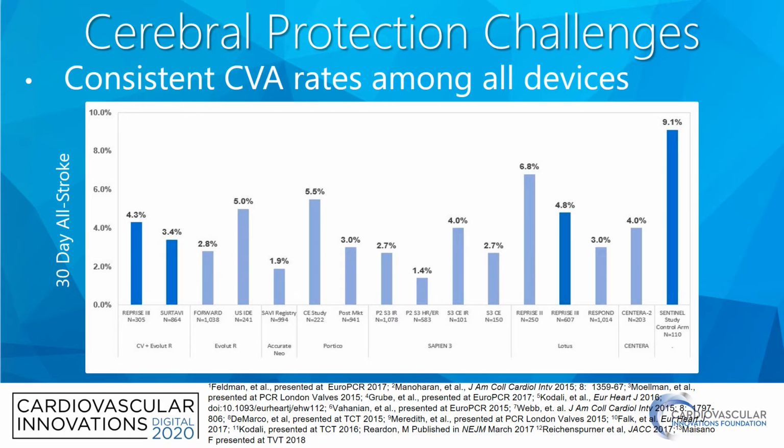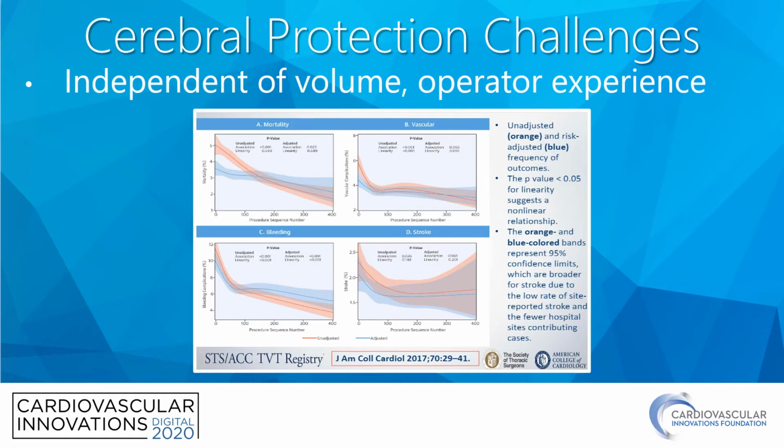So this plot displays 30-day stroke rates for the variety of different devices on the market: CoreValve, Accurate Neo, Portico, Sapien, Lotus, Centera. They're all included there, and they all have significant stroke rates that can be improved. This is also independent of the volume that operators do per year and their experience. So even the most experienced operators still have significant stroke rates that can be improved.